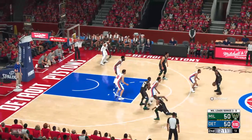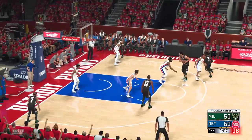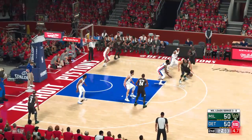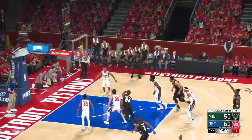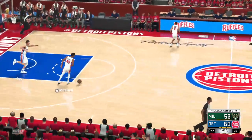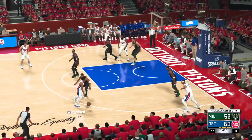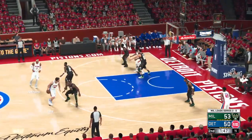Terry dishes to Schroeder. Now here's Measuring, defended by Drummond. Measuring, the pass to Snell. Drills it from outside. Snell's got himself going with the triple, his first basket of the game. And really, Snell needs no time at all to get his jump shot off. He's looking to score once he gets the pass. Anthony kicks to Lee.